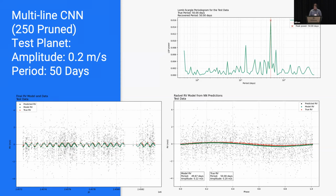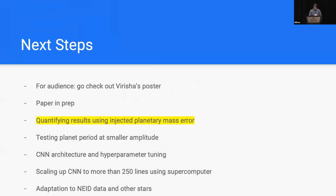So those are two of our best planets that we were able to recover using this procedure. But we want to improve upon that. And in particular, we want to focus on, oh, wow, I've raced through that. Okay, well, I guess we'll have a lot of time for questions.